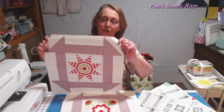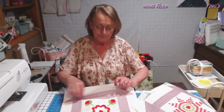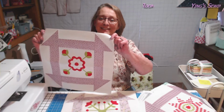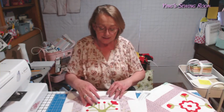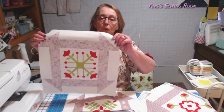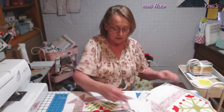Now is that not cute? Love, love, love. We'll go on to this one. Even though the center doesn't have the purple, it just comes together and it just looks fabulous.